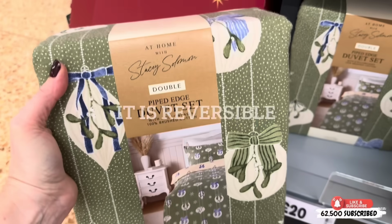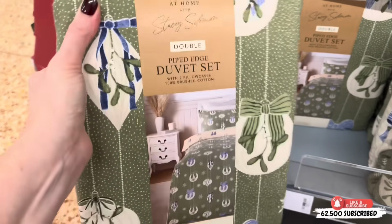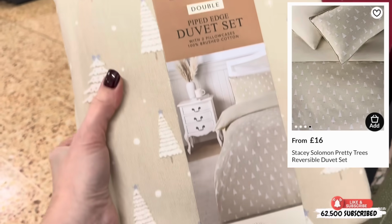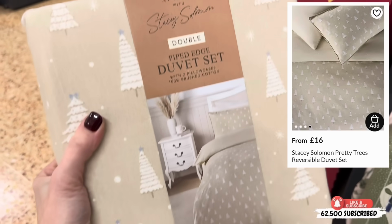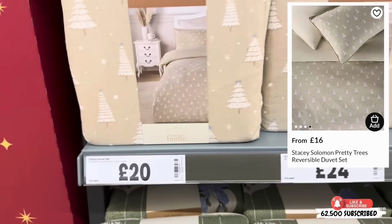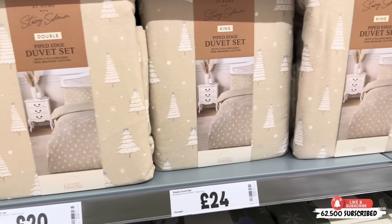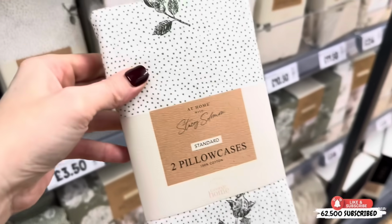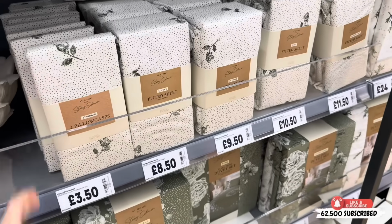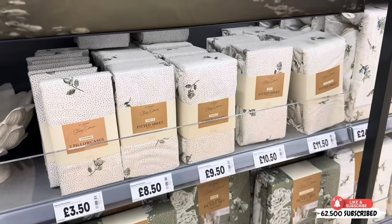There was also a more neutral Christmas bedding collection, really calm and cozy looking, perfect for Christmas, with some nice little trees. That was very nice. The bedding came in all the usual sizes, and then they had pillowcases, fitted sheets, and all at very reasonable prices. I have to say though, some of the fabrics didn't feel that soft. A few felt a little bit stiff to me. So if you've tried Stacey Solomon bedding, let me know what you think.